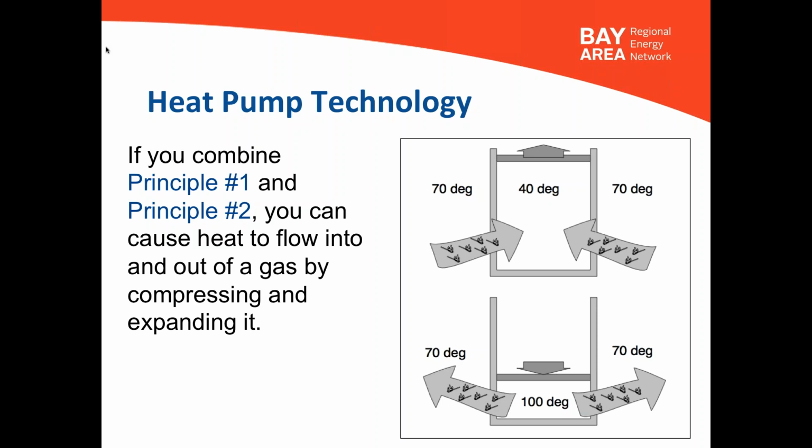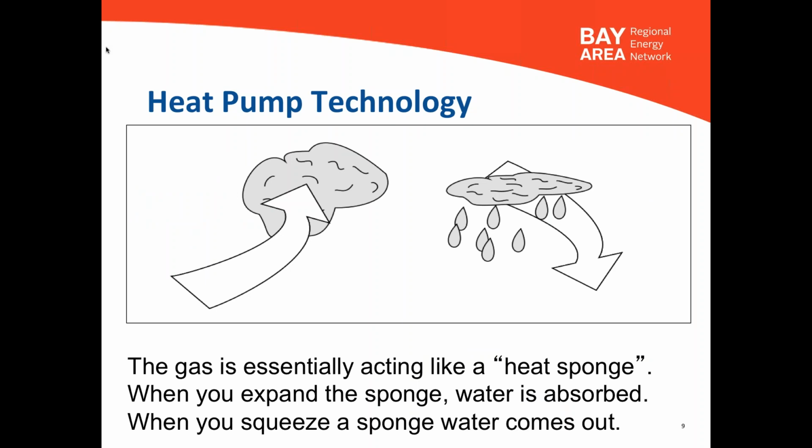So expansion, compression, that's very much like a sponge, okay? Where the water is the heat, okay? And when you squeeze it out, the BTUs come out. When you expand it, it absorbs the BTUs. So now we have a heat sponge.